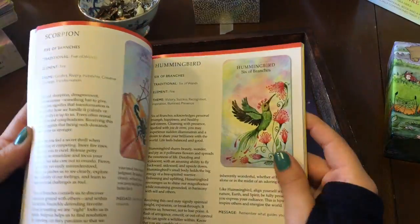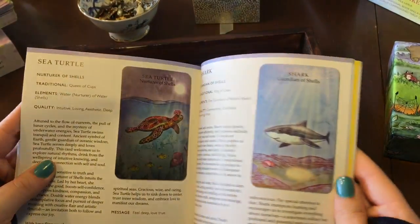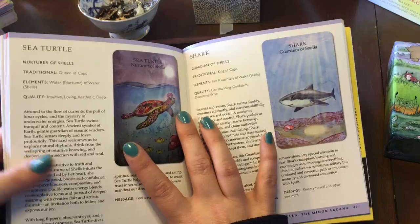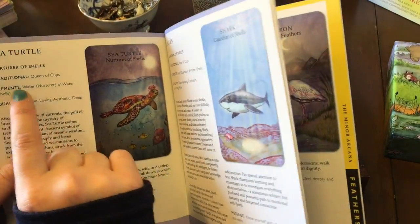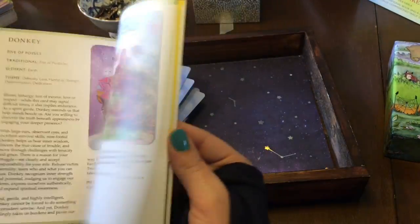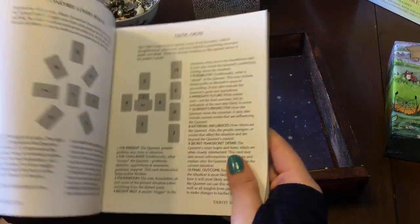Not only that, it's all color coded, okay? And full color. The whole book is full color. She's got tons of information, some basic information if you're just quickly looking for the answer. But then she goes quite in depth too, and with a final message. She's got the elements, the traditional name of the particular card. She's got just so much information here. So this deck truly would be an amazing beginner deck, just because it teaches you right from the basics. She's got some spreads there. It's just amazing. I love this deck.